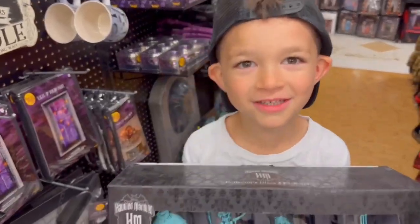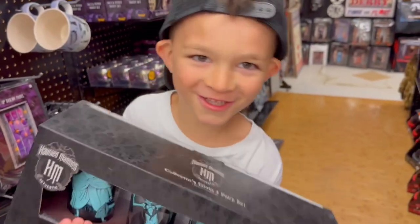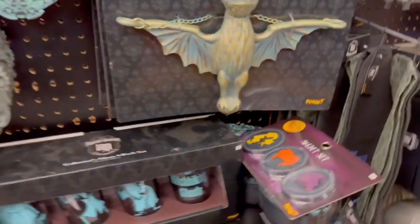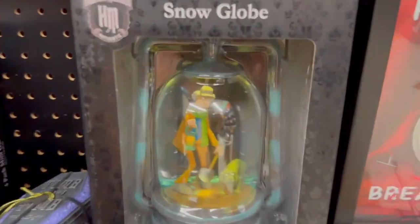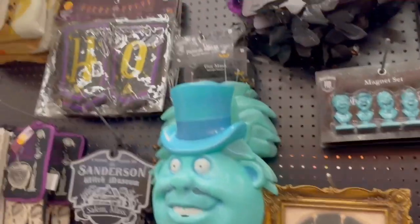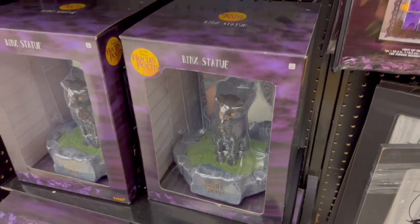I love the Haunted Mansion cup. Ooh, Haunted Mansion cups. Those are really cool. I love the Haunted Mansion section. This is our favorite must-do in Disney. Every time we go, we always have to ride the Haunted Mansion. And this is our favorite little section. Look at this guy. Really cool. Ooh, spa. This is heavy, actually. Really cool stuff here. Have a Binks. Ooh, a Binks. Really awesome.